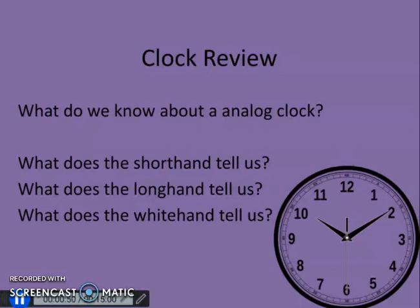What do we know about an analog clock? What information can we gather from it? What does the short hand tell us? What does the long hand tell us? And what does the white hand tell us? Now, in some clocks, it could be a red line, it could be a white line, or it could just be a very thin hand. So that white hand is not necessarily going to be on every clock in that color. It could also be red and sometimes just a very thin black.